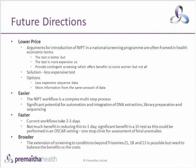So in terms of future directions for the technology, where do we see this going? I've already said that quite a few national health services are introducing NIPT, but not universally, only for women at high risk. And the arguments for introduction or not in a national screening program are often couched in health economic terms, and the argument goes, the test is better, but the test is more expensive, so we'll provide contingent screening, which offers benefits to some women, but not all. And maybe one of the ways to solve this problem is to have a less expensive test. Two directions for that. One is the cost of sequencing comes down, which I think it will. And the alternative is a bioinformatic approach, trying to get more information from the same amount of data. And clearly we're working on both of those approaches.